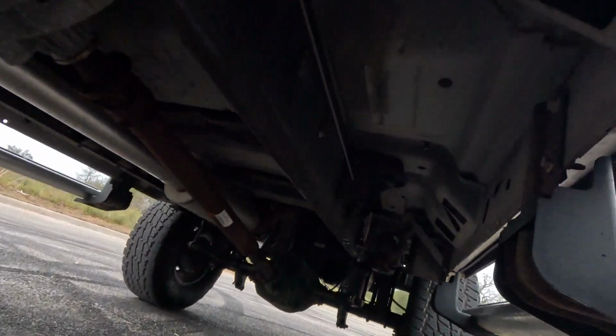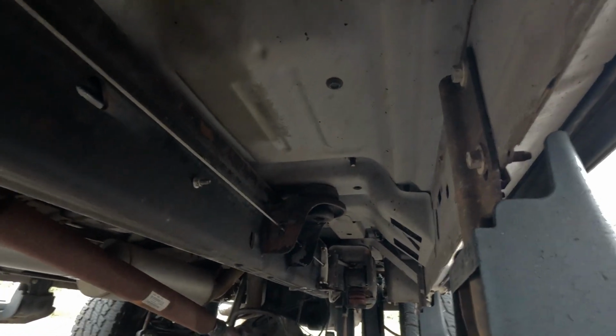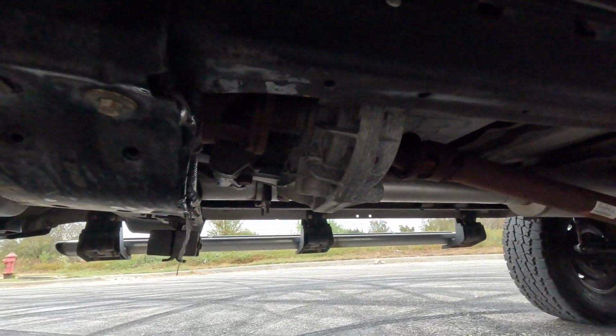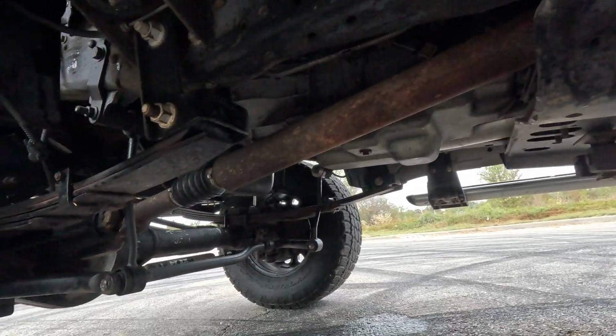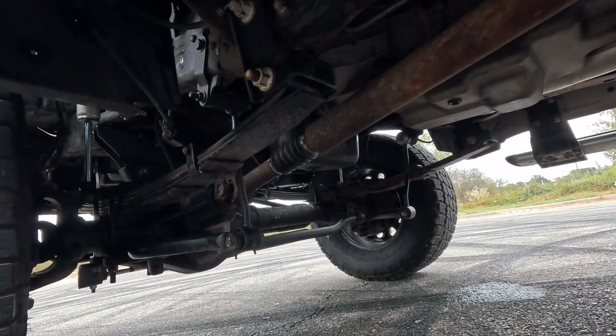All right, let's show you up underneath. All right, so zero rust. This is a rust-free truck, rust-free Excursion. Looks great up underneath here. Rockers look good, frame looks good. Truck in general looks good. Everything looks pretty dry. In fact, I don't see any oil dripping. There was no oil beneath it.